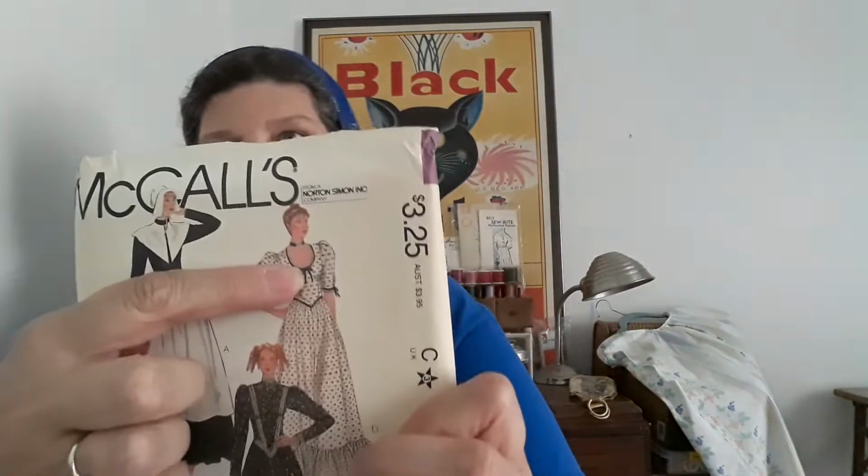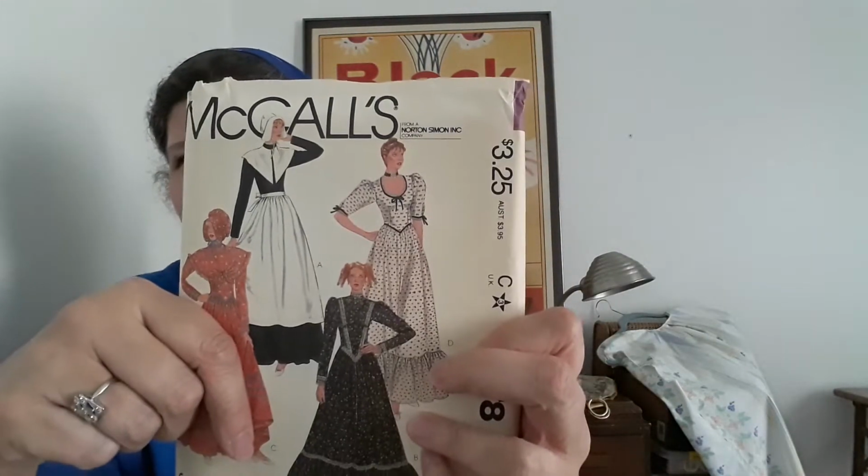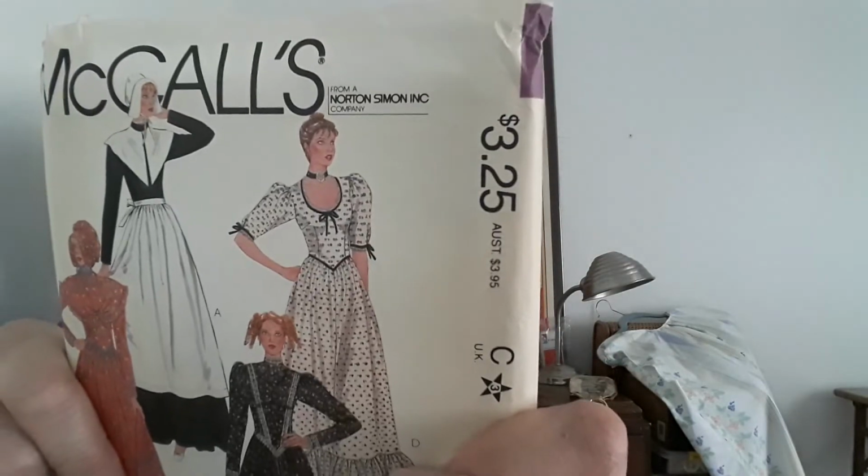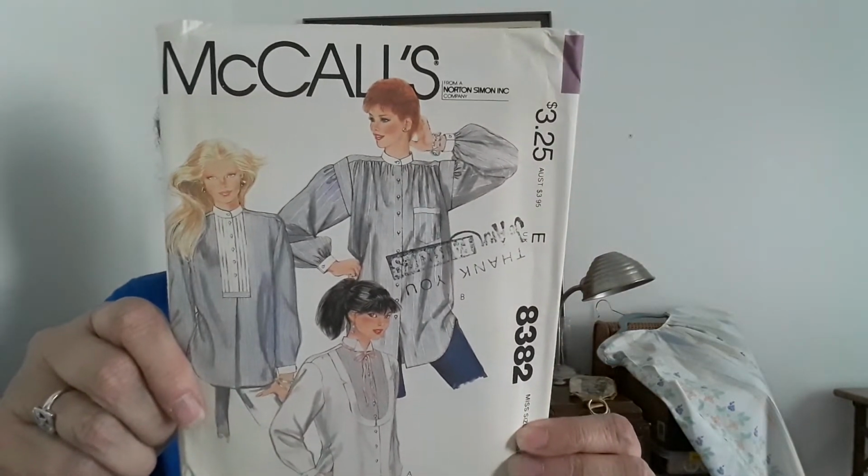And I love this one. It's like schoolmarm, or, I don't know, schoolmarm slash she works in the saloon at night kind of look. And then here was this one, which I thought was kind of cool. It's an older, probably 90s Diane Gilman, who is a pretty well-known designer.